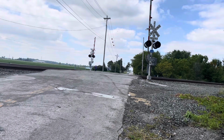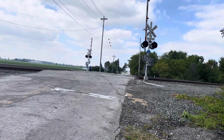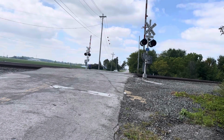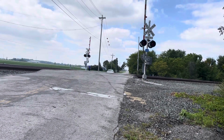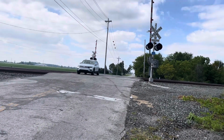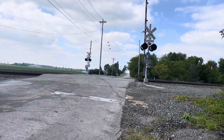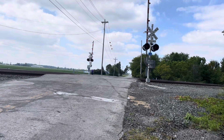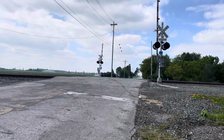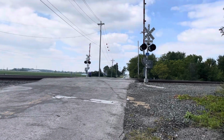We have a train coming, check it out. And this is at Walbridge Road. And since I was here last time, they upgraded these main lights. But I hope these lights don't flicker like the ones at Cherry Street. But I'm guessing they probably will. But let's figure that out here in a moment.